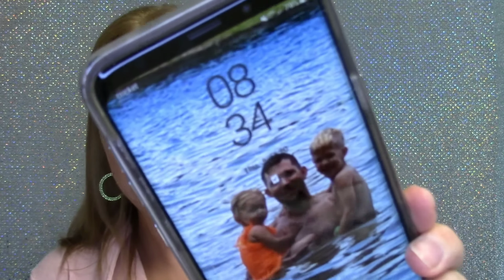So with that being said, I need a baby wipe. I'm gonna clean my face first because, let's see if you can see, it's 8:34 p.m. It's not early. So my face is a little bit grimy. We've been playing outside all day. So I just want to clean it some before I put any makeup on it.